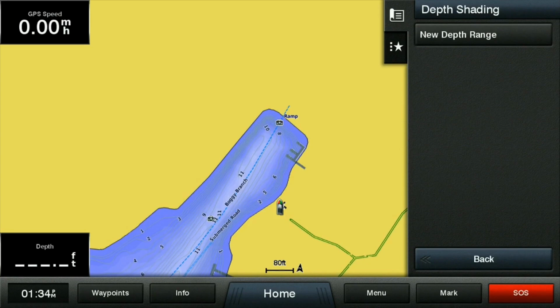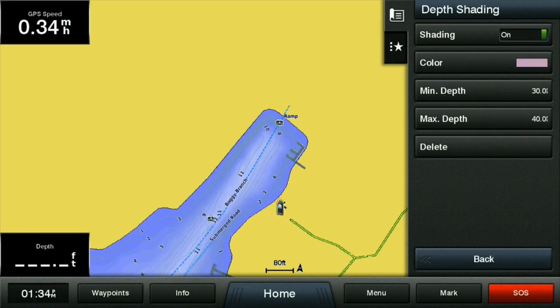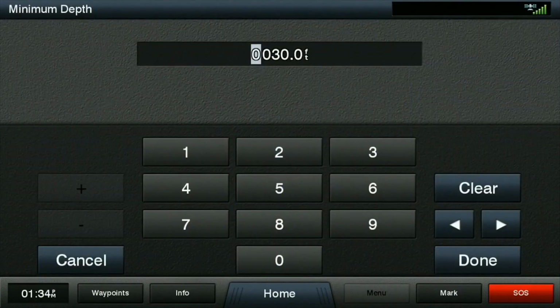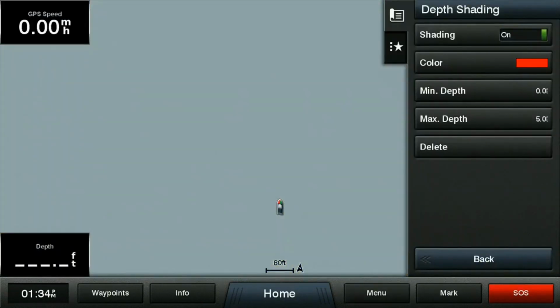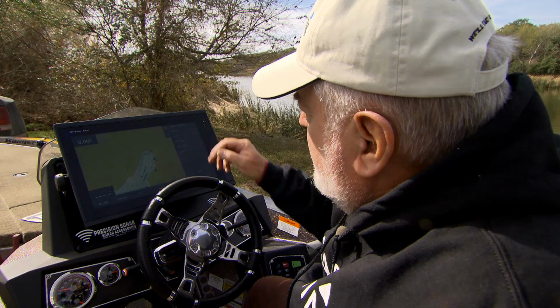Okay, and we're going to set up a new depth range. Okay, and again, I'm going to do my first depth range first, and I'm going to make that color be red. I'm going to do the minimum depth on that range to 0. Then I'm going to do the max depth to that at 0.5. So what we have is the red color is going to note 0 to 5 foot range on my depth. Okay, and I'm going to back out of that, and I'm going to set another depth range.